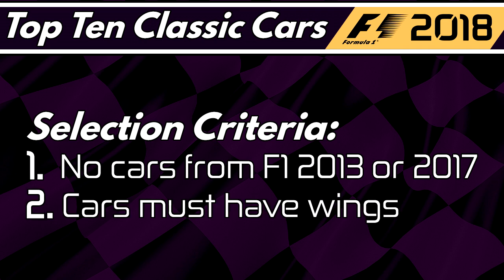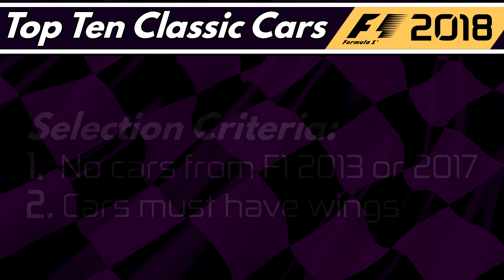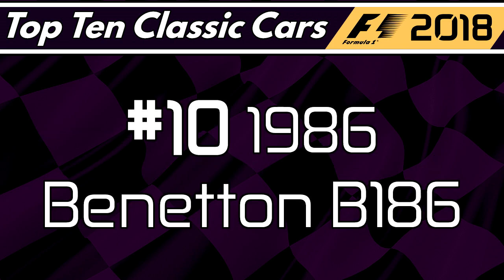If you want to try those pre-Aero F1 cars, try Grand Prix Legends. It's an amazing game and a completely different beast when you compare 1967 F1 cars to the cars that have raced since. Number 10. The 1986 Benetton B186.